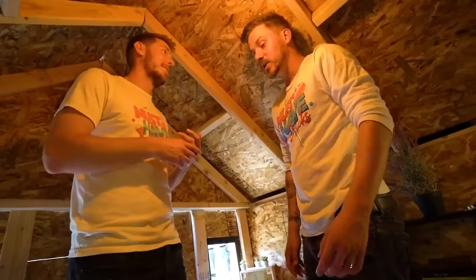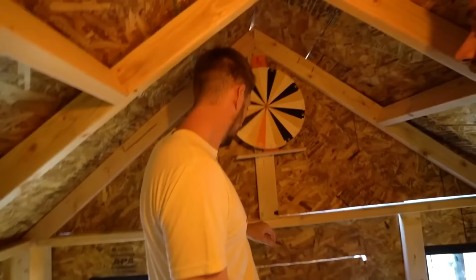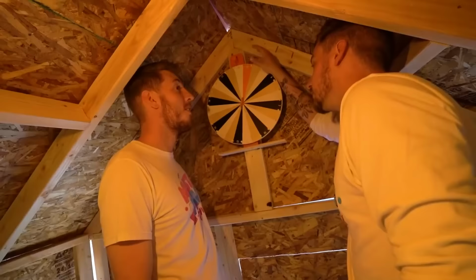You're missing one final thing. You found it. This is the challenge spinner wheel. So if you're bored in the villa, you get this out, spin it with your friends. Wow. All sorts of fun.